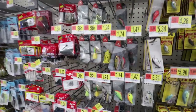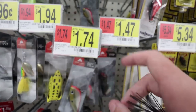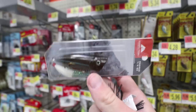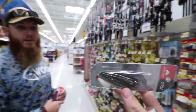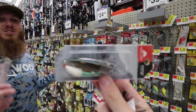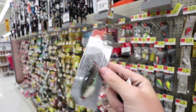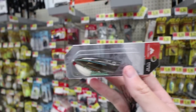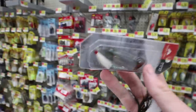Okay, cheap lure. These are like $1.70 for the lipless crankbaits, but for $1.47 there are a couple poppers left. Do you think a popper would work? Yeah, it might work. You can't go wrong with topwater. It's just so hot right now. And these bass, they're not that active. Well, $1.47 is one of the cheapest lures I'm seeing, so I'm going to have to buy it and just give it a try.